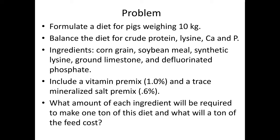Now we also need to include a vitamin premix at 1% of the diet and a trace mineralized salt premix at 0.6% of the diet. Okay, so this is a pig diet and it has vitamin and mineral requirements that are beyond the vitamins and minerals contained in the ingredients we're using to formulate the diet. So it's typical to use a vitamin and mineral premix mixed into the diet to provide those vitamins and minerals that the animal needs.